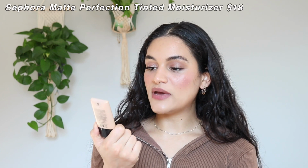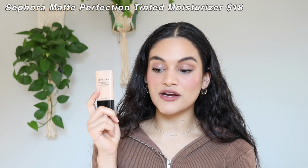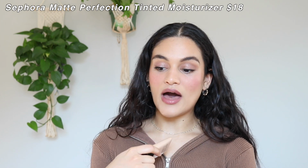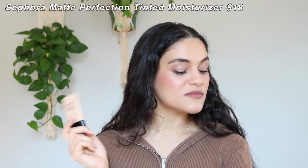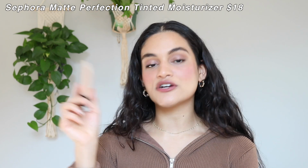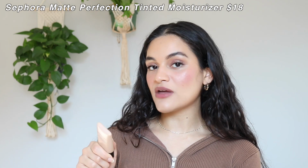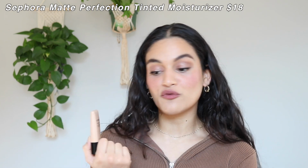Another item that I picked up from the sale was the Sephora Matte Perfection Tinted Moisturizer. It's actually what I'm wearing right now. I did a kind of full face get ready with me using all items that I picked up from the Sephora VIB sale. That video will be up after this one goes up, so definitely be on the lookout for it if you want to see how some of these products perform on the face.